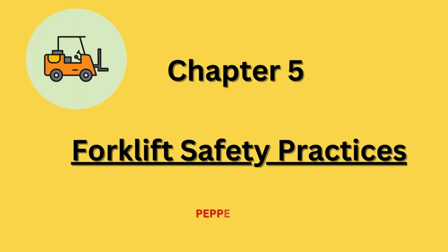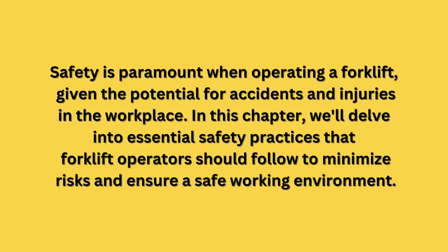Chapter 5. Forklift Safety Practices. Safety is paramount when operating a forklift, given the potential for accidents and injuries in the workplace. In this chapter, we'll delve into essential safety practices that forklift operators should follow to minimize risks and ensure a safe working environment.